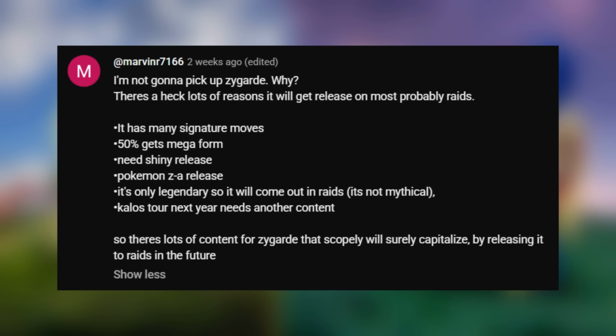Number 1, it has many legacy movesets. I did actually look this up, it has 4 different legacy movesets. That's pretty crazy. Number 2, the 50% form is going to get a Mega Form. I looked this up as well, it's rumored to get a Mega Form in the new Legends ZA game. So that could also be a reason not to fully power up or fully evolve your Zygarde. Number 3, needs a shiny release. Number 4, Legends ZA release. Number 5, it's only legendary so it will come out in raids eventually, it's not mythical.